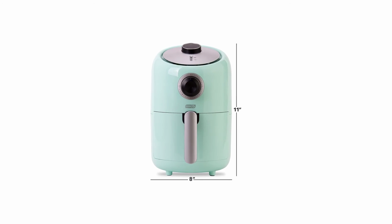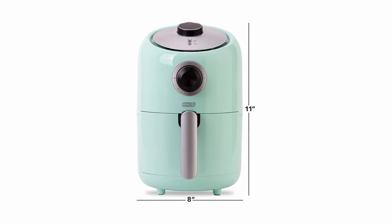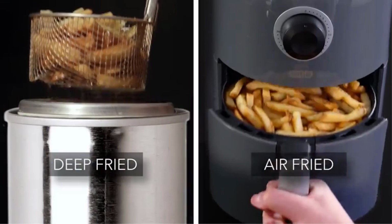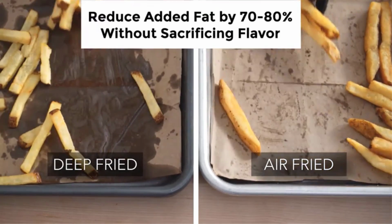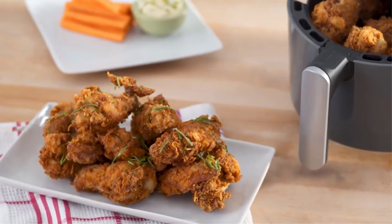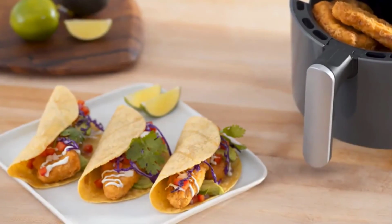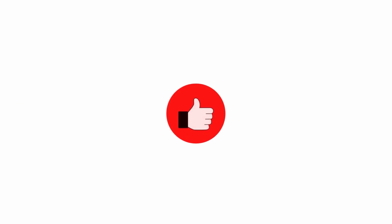Its compact size can be A+ or A- depending on your needs. It's great for those with limited counter space or those who are cooking for a couple or just themselves, and it's even small enough to tuck into a cabinet when not in use. But if you need to cook for a large family, you'll likely find yourself making batch after batch with this petite appliance. So, grab whatever product you like from our list that fits you.